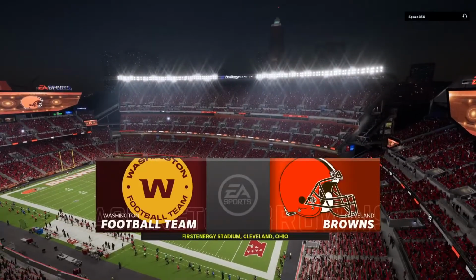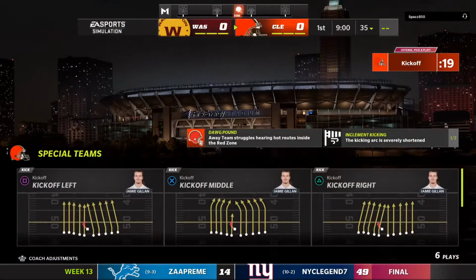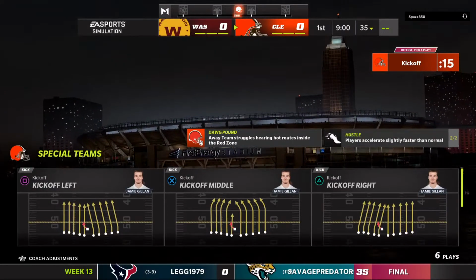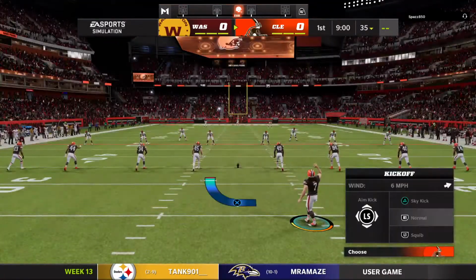Here. They are bundled up, but they're ready for football as you get a look at First Energy Stadium in Cleveland, Ohio. The folks here in Cleveland, even though all the down years, have never stopped supporting their hometown guys, and we got evidence of that a moment ago as the Browns made their entrance. They are ready to do battle with the Washington football team.